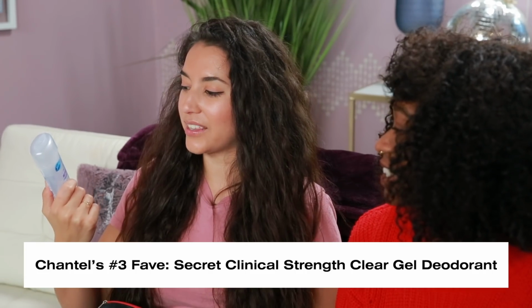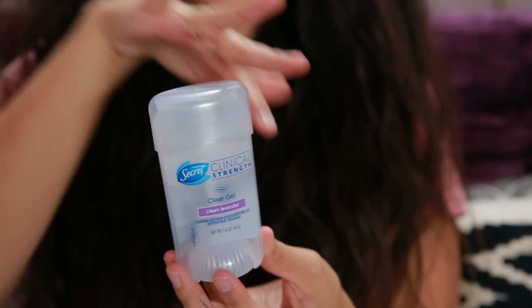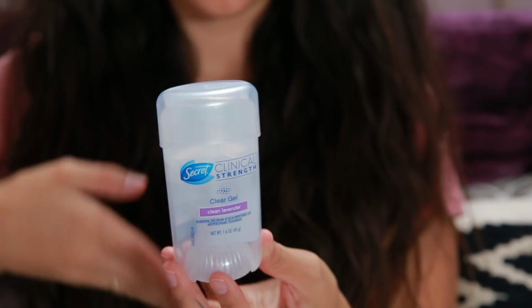This is my number 3 because it's just a staple in my beauty routine. It is Secret Clinical Strength. I have a lot of sweat, I have a lot of stink. Clinical Strength is what I need to use, and specifically in the lavender. Now I know what you're thinking, you just like lavender, you want to use lavender. But in any other scent, it doesn't work for me. It literally has to be the lavender. I think there's just something neutralizing about the scent when it meets my BO.